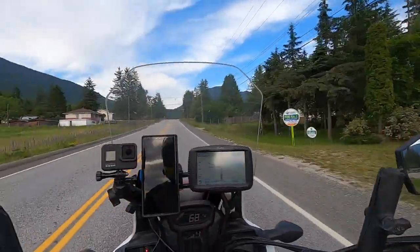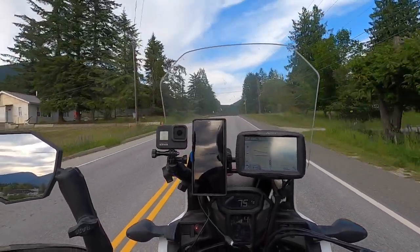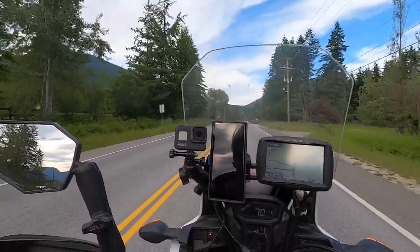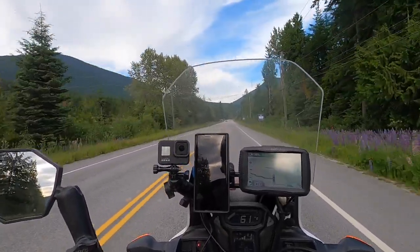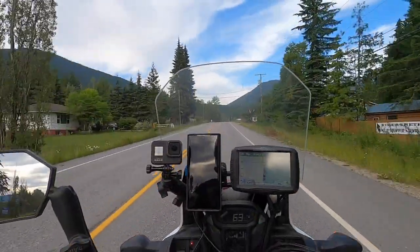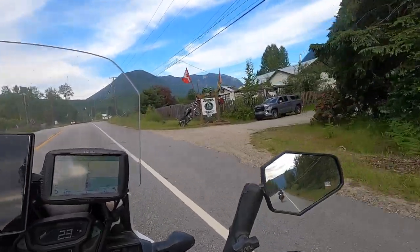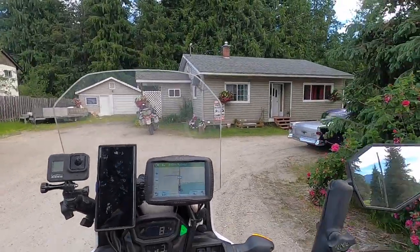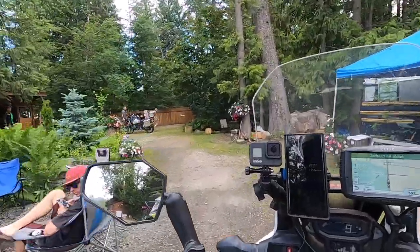So we will be staying at Riders Retreat in Naksup, just 450 meters up ahead. The boys are already there. Me and Mariusz were still coming back here. We had to stop and do a bit of grocery shopping. And there is a motorcycle, that's the Riders Retreat. Seriously?